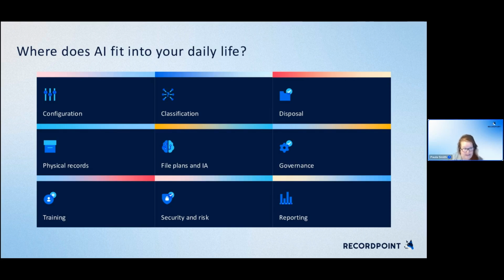So thinking about your daily life, and I know that you guys have all answered that first question, so thank you for that. So just a quick update. There have been about 42% of you who've said that you're already using AI in your daily life, which is great. So where will it fit for you? So AI tools can be used in a whole heap of different ways when it comes to our life. So you can use them in the configuration systems. You can use them to classify records, and that's probably one of the big ones for us as a community.